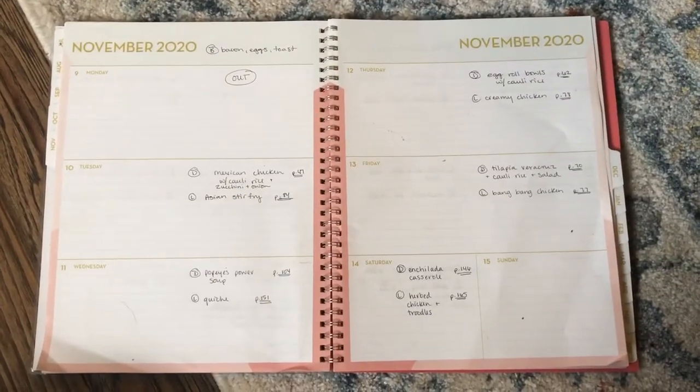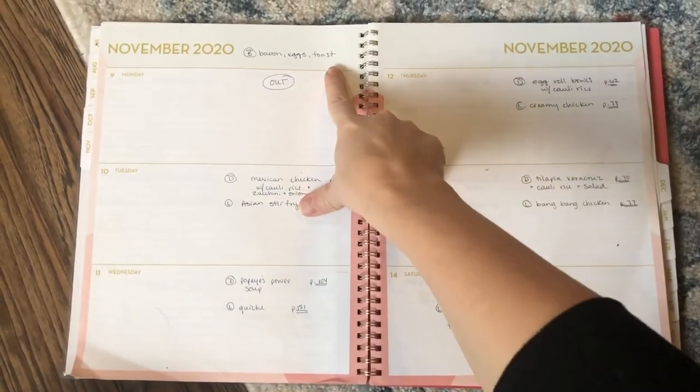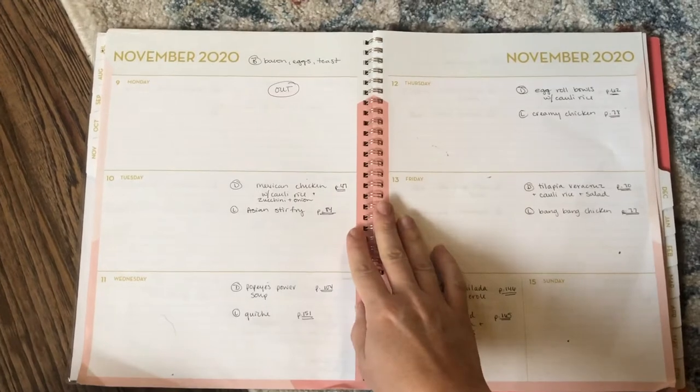Okay, so here is the meal plan for this week. And as you can see, I have breakfast on here, but this is for the boys because I don't really eat breakfast all that much.